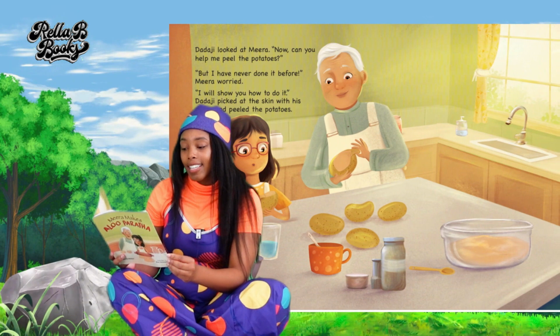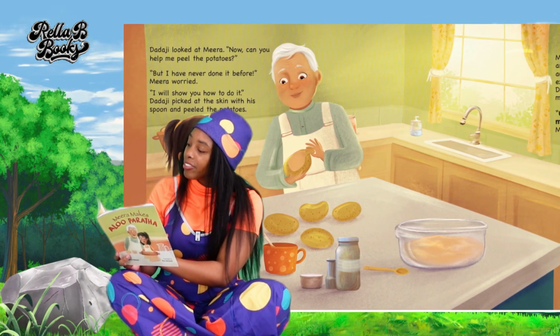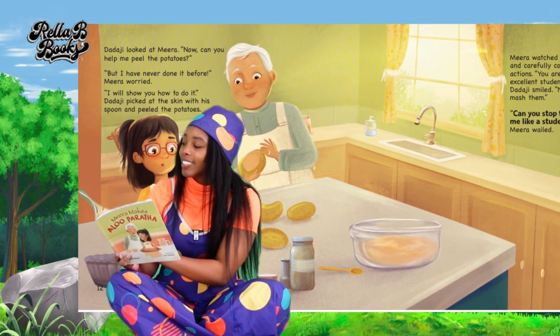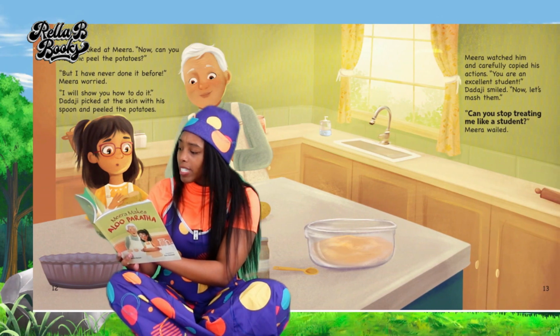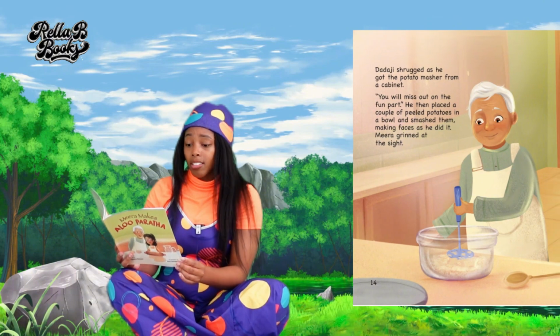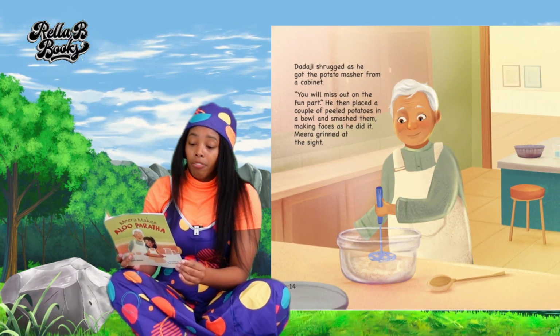Dadaji picked at the skin with the spoon and peeled the potatoes. Meera watched him and carefully copied his actions. You are an excellent student. Dadaji smiled. Now let's mash them. Can you stop treating me like a student? Meera wailed. Dadaji shrugged as he got the potato masher from the cabinet. You will miss out on the fun part.